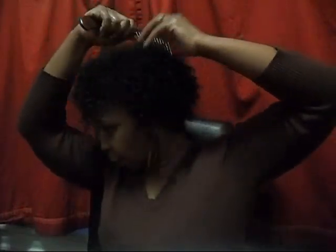Another thing I use is this. Mainly, I just use this sometimes if I want a little lift. I just do it like that. I never comb it through. And I'm really getting used to just using my fingers to comb through my hair.